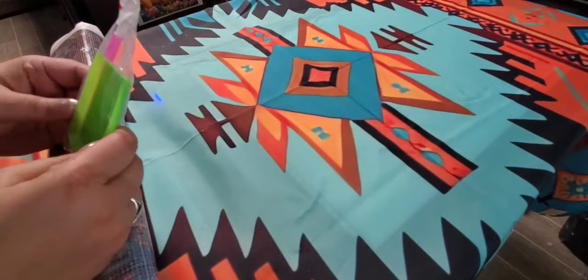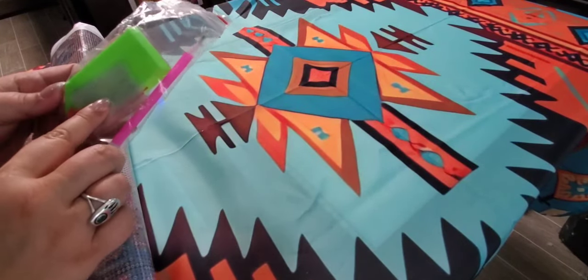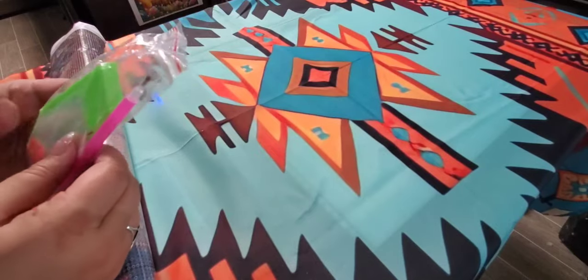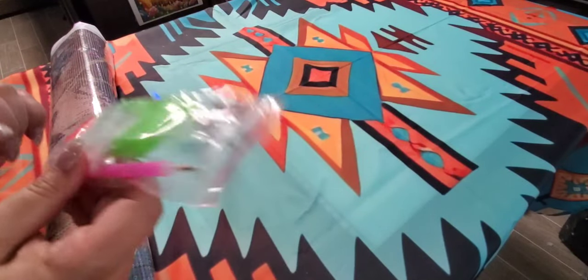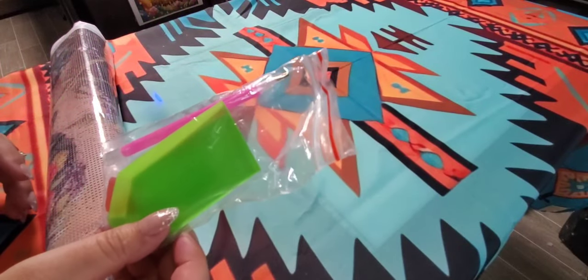But if you're just starting, this is basically all you need. This kit does come with some extra baggies. It does come with your wax, and then it does come with a multi-placer on your pen. So that's just a basic kit right there.